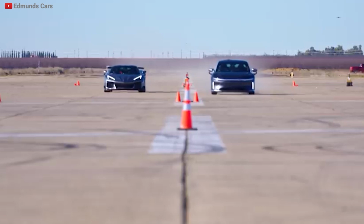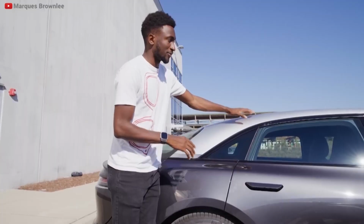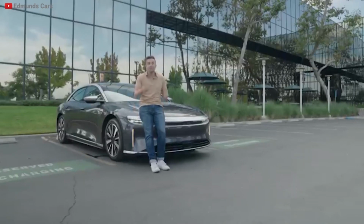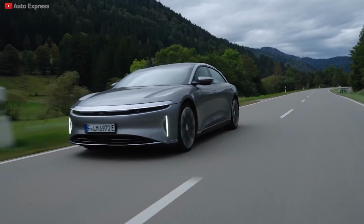According to American EPA tests, the car can go as fast as 168 miles per hour and has a range of up to 517 miles on its 113 kilowatt-hour battery. That range number could change by the time the EV makes the trip across the pond because it hasn't been approved by the European WLTP yet. Who cares? Take a look.